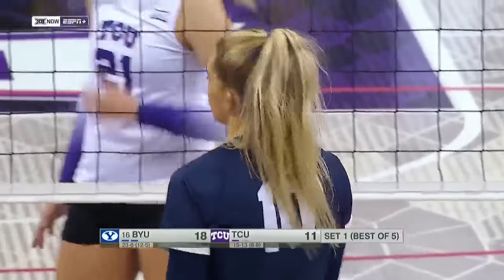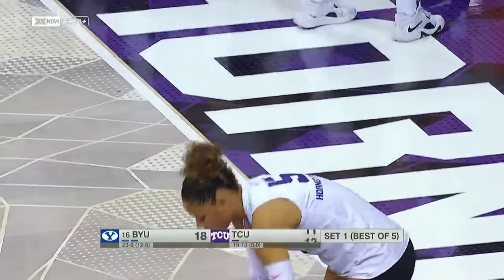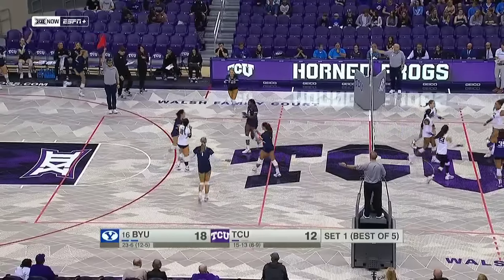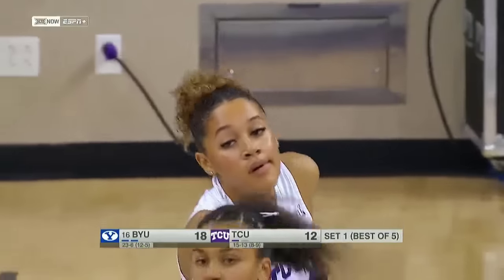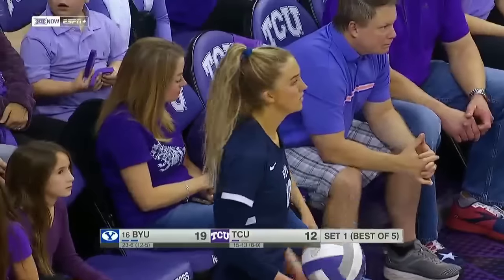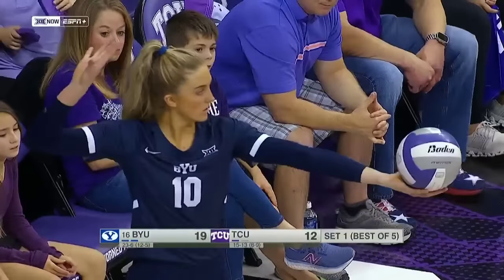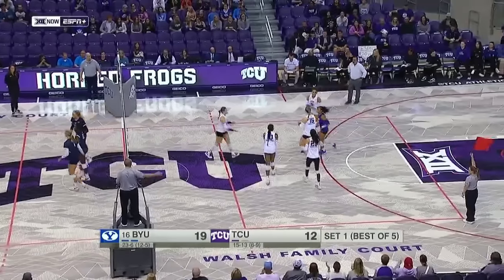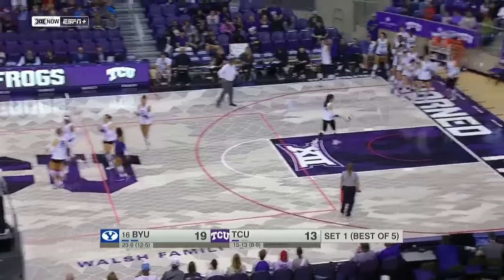Well, TCU needs to get on a run from the service line here if they want to tighten this first set up. Yeah, that's the first attacking error out of BYU. Livingston trying to go over Nicholson that time. Very clean first set offensively for BYU. Third service error of the set for the Horned Frogs. Livingston now at the service line for BYU. And she serves it long. First service error on the Cougars.